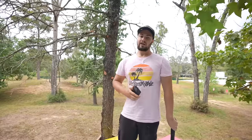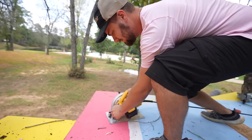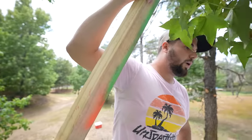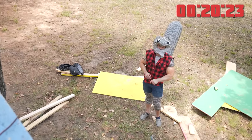Gotta make some room. I got 13 minutes. I don't have a ceiling, I don't have walls. It's not gonna look pretty from here on. This is looking pretty good. Gotta just smack it off, you know? Yo, squirrel, what you think? Time's running short. That's great, okay.